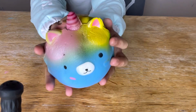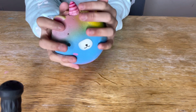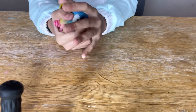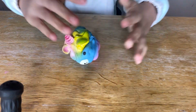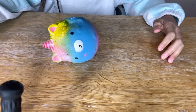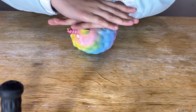Okay, so this toy is actually one of my favorites. Now I'm going to show you what happens when I squeeze it. I'm going to squeeze it into a ball. As you can see, it's very squishy. Okay, now I'm going to watch it rise. Wow, I like watching it rise. It looks cool. And now I'm going to squish it flat like a pancake.